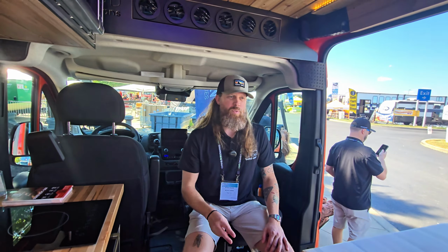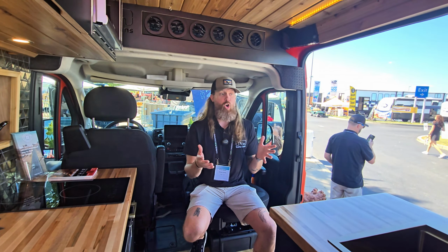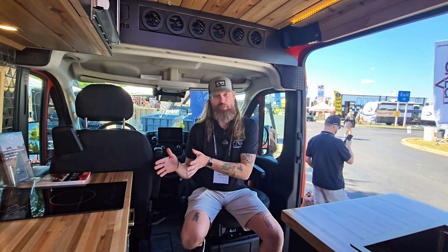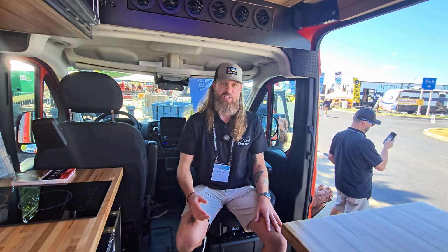And typically, what is the turnaround time for a van to be delivered? So right now, we've got 2 different ways to go about it. You've got the standard layouts. It's like buying a home. You've got your layout to choose from, or you can go the custom home route, right? So custom, we're about a year out. If you go with a standard layout, about 6 to 8 months out.